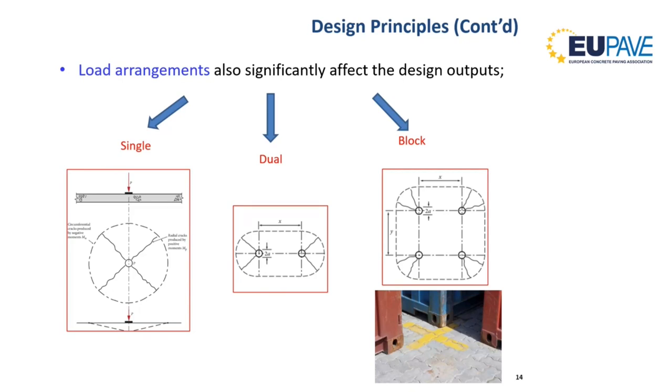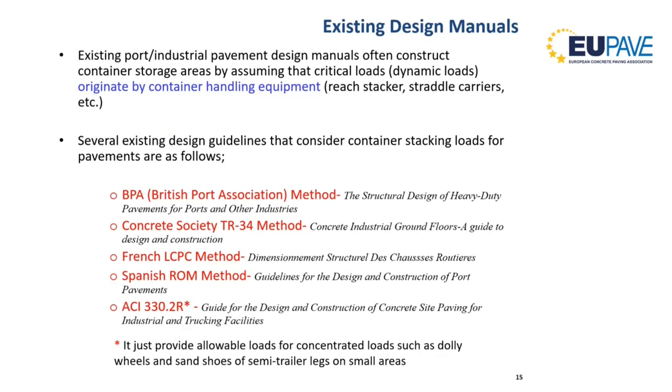When concentrated static loads are in close proximity, the behavior of punching and flexural behavior can be significantly affected. Therefore, it is essential to pay more attention to reflecting the field container casting load configuration in the design model. If you look at the existing design manuals, they often construct container storage areas by assuming that critical loads or dynamic loads originate from container handling equipment such as reach stackers and straddle carriers.